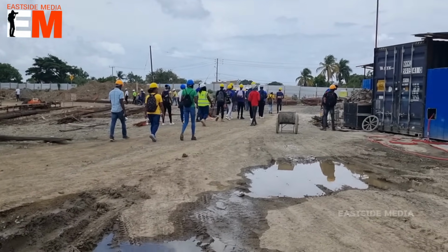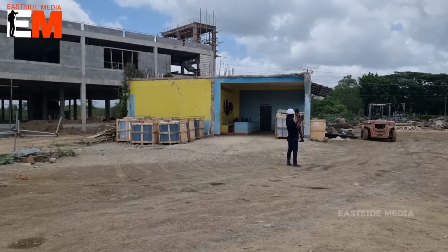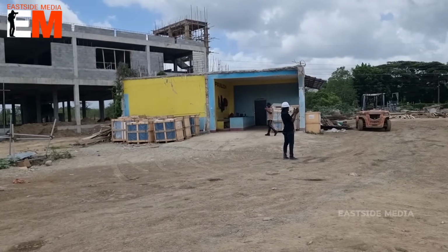Yeah, cricket pitch. Cricket pitch. Building.